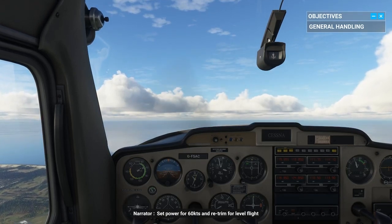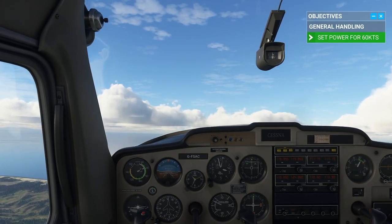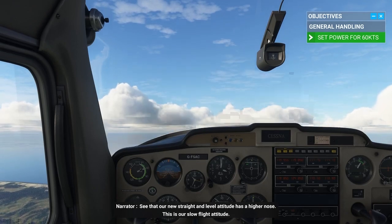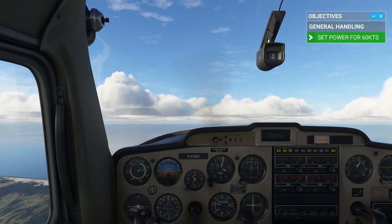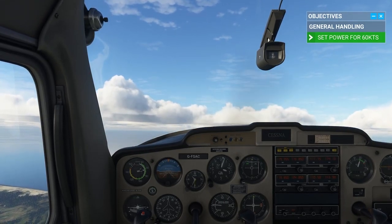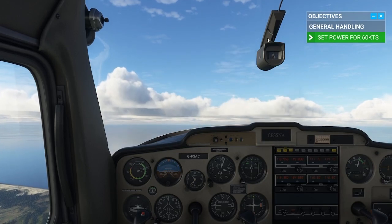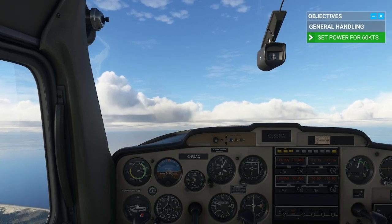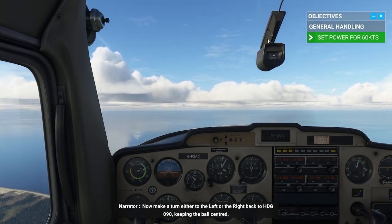Set power for 60 knots and retrim for level flight. See that our new straight and level attitude has a higher nose. This is our slow flight attitude. Now make a turn either to the left or the right, back to heading 090, keeping the ball centred.